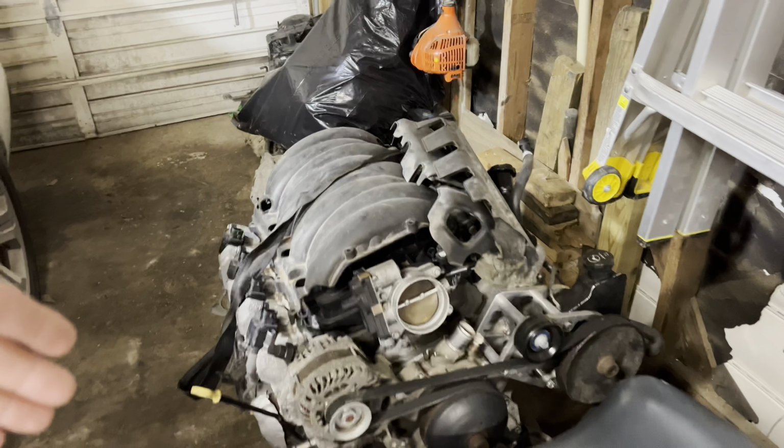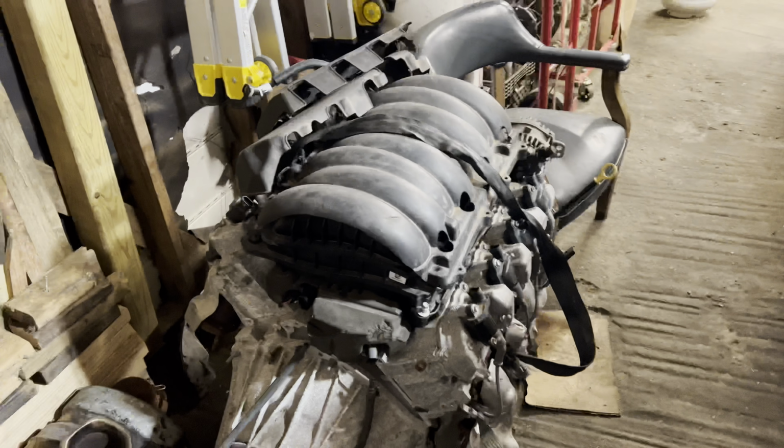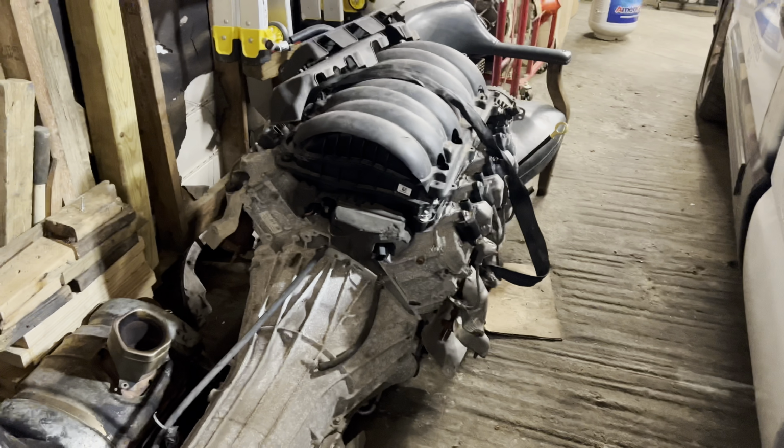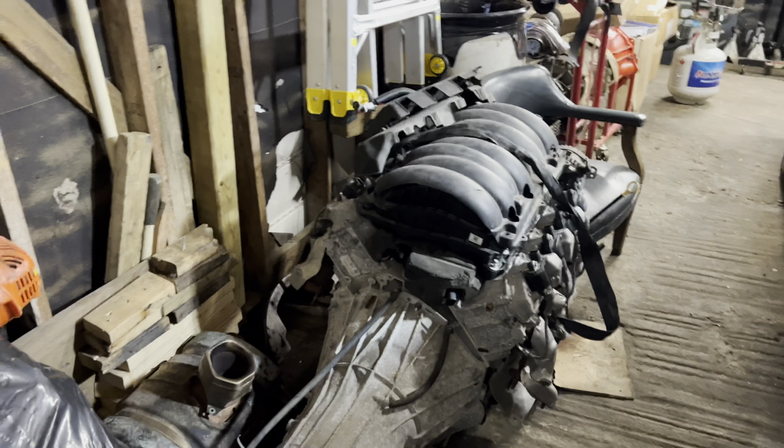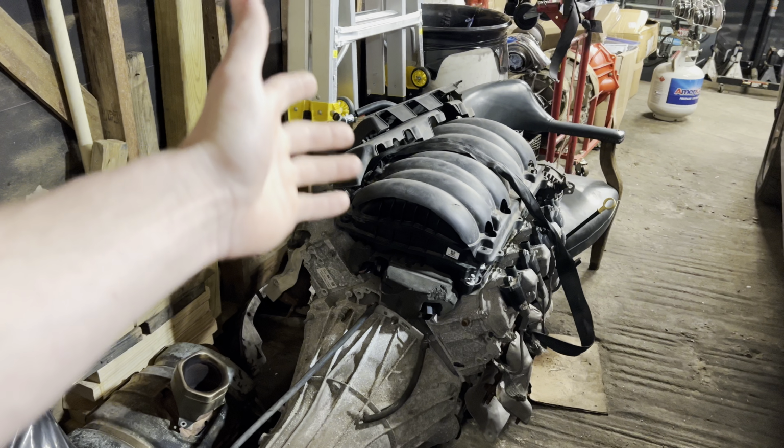All right, so we got the L84 pulled, and we had a guy come to pick it up, so that's why I kind of rushed and pulled it, and he backed out on me. So I have another guy this weekend supposed to come and look at it. If not, it is for sale. I want $3,000 for it.